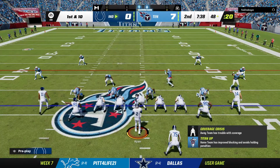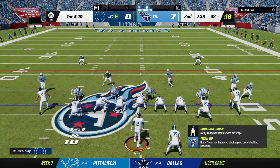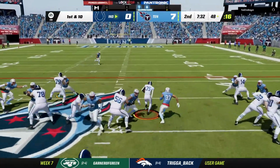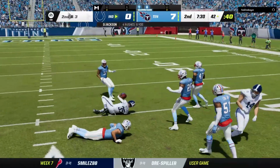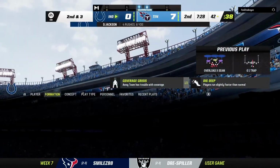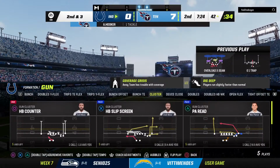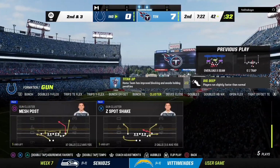So operating from Tennessee territory now. Here's 1st and 10 at the 48-yard line. Now a handoff inside. It's Jackson. And they'll get him down here at about the 42. It's a 7-yard carry to set them up with a 2nd and 3. That's a strong pickup right there on first down.